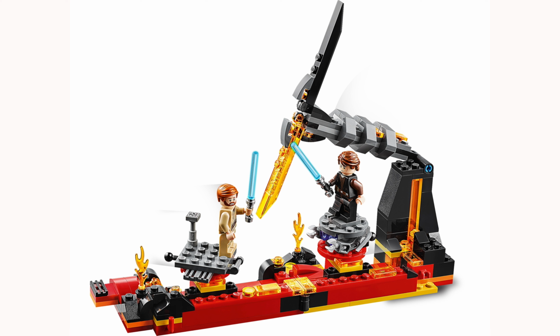I thought you were just going to get 2, just Kenobi and Vader. So really excited for this set as well. Can't wait to see what this one actually looks like.